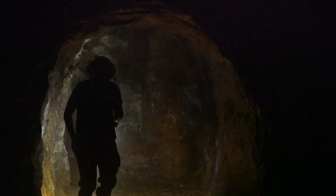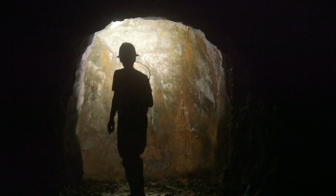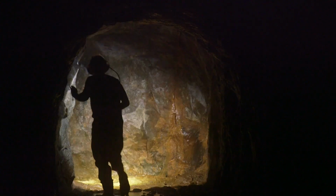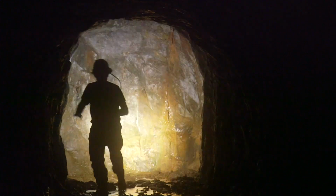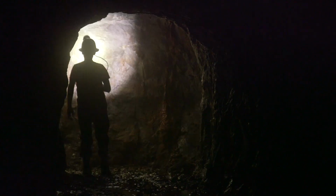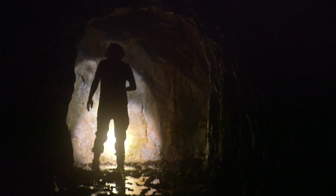But yeah, looks like we've reached an end. Wow, but really, what a well-formed tunnel. What a well-proportioned tunnel this is. But why would they stop here?